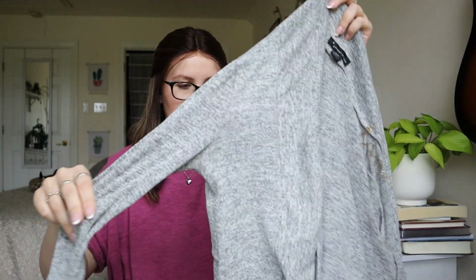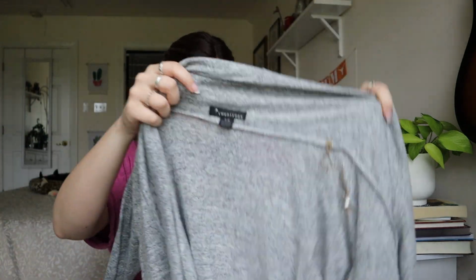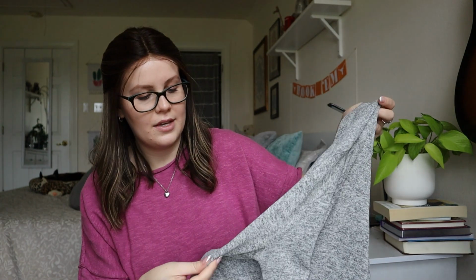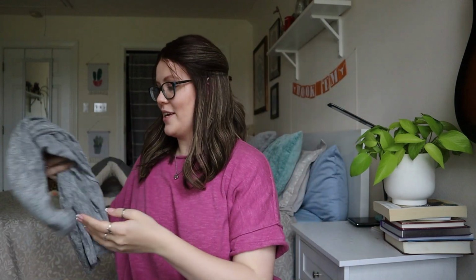This is 21. It's a gray cardigan. It's also got a little tie back here, but you know what? This will probably go to a thrift store because have you ever felt the fabric that sticks to itself, like the cheap polyester or acrylic that just keeps sticking to itself? Yeah, 95% polyester. It'll probably go to a thrift store. It just feels a little worn for me.